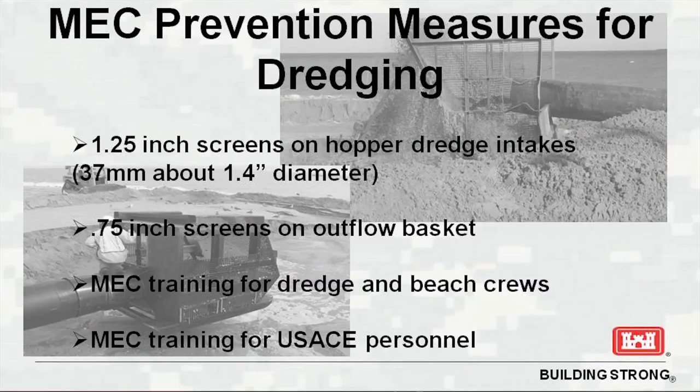MEC prevention measures for dredging. With all our dredging projects, we have a few protective measures that we have to take in order to fulfill the mission and keep everybody safe. On the drag heads, we have 1.2 inch screens on the hopper dredge intakes, and 0.75 inch screens on the outflow baskets. This is to prevent MEC from either reaching the ship or eventually reaching the shore.